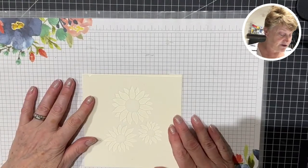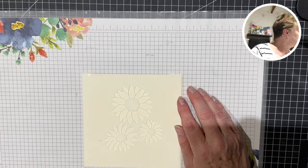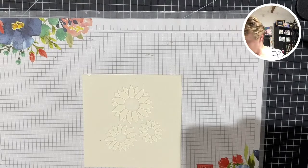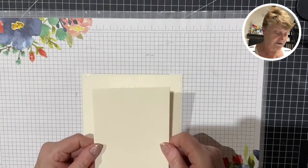Now this is the same size, that's why I cut it for the 6 inches. Okay, but when you get a card front size, let me just see if I've got one in. Yes, I have. Look at that. You know my method. I'll keep those at the back. We have a card front size.